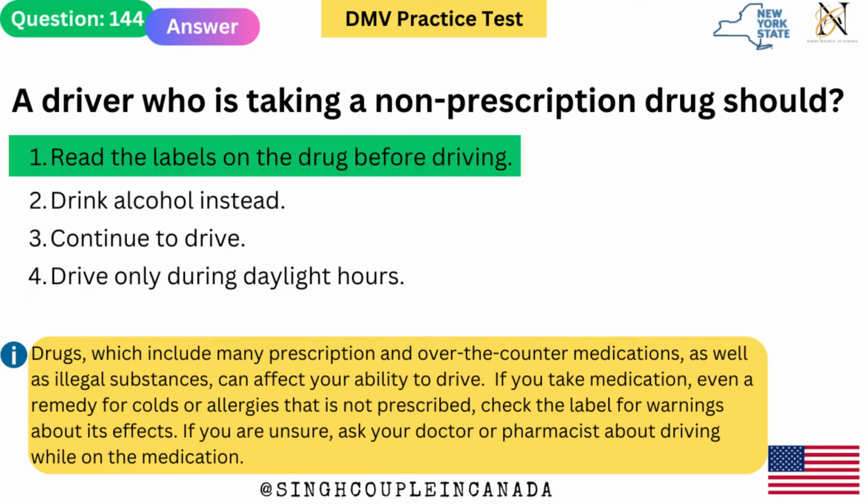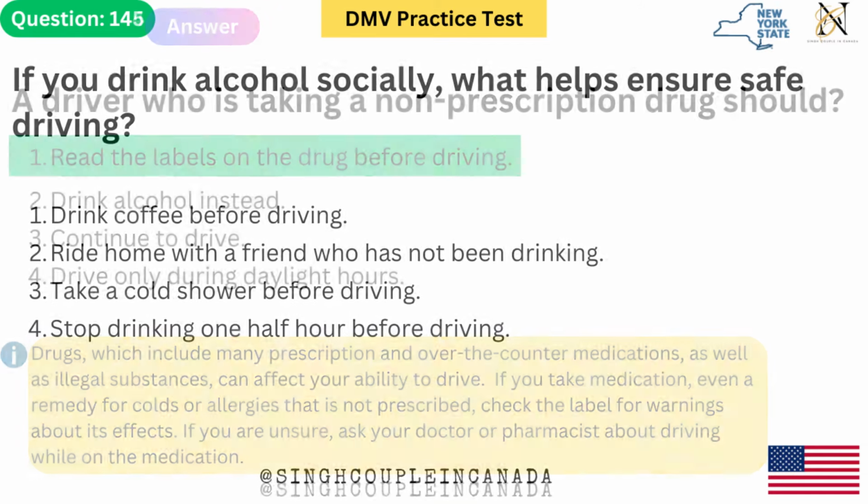The answer is 1. Read the labels on the drug before driving. Drugs, which include many prescription and over-the-counter medications, as well as illegal substances, can affect your ability to drive. If you take medication, even a remedy for colds or allergies that is not prescribed, check the label for warnings about its effects. If you are unsure, ask your doctor or pharmacist about driving while on the medication.